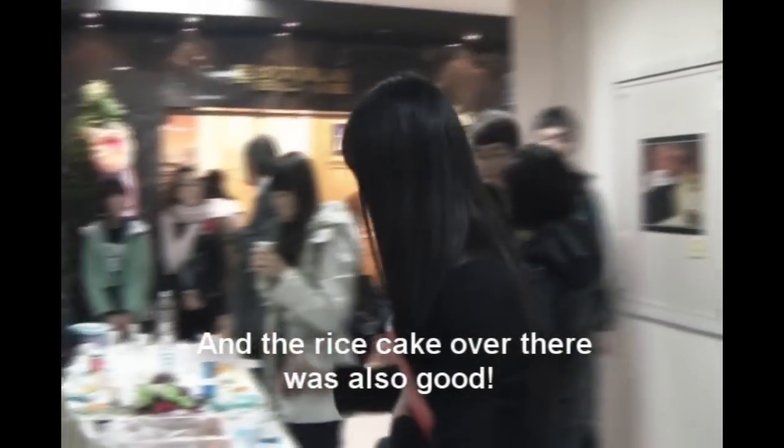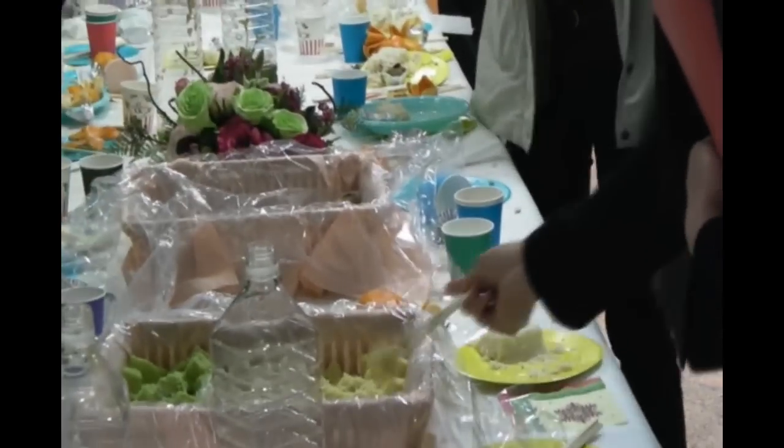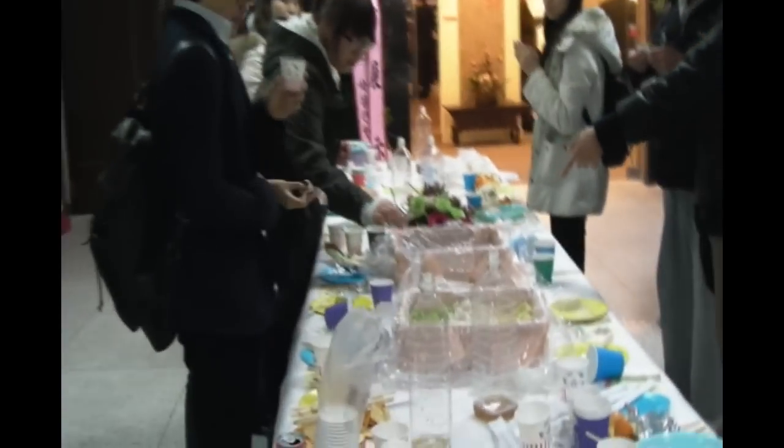Good. Wait a minute. This rice cake is the best. Looks so happy. Okay. Thank you. Bye.